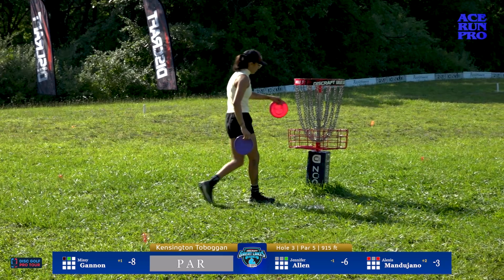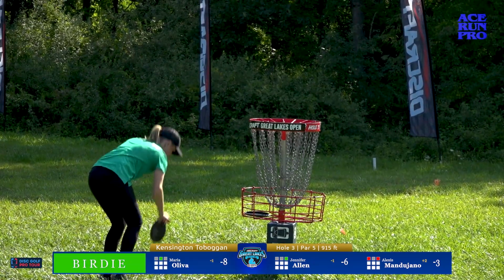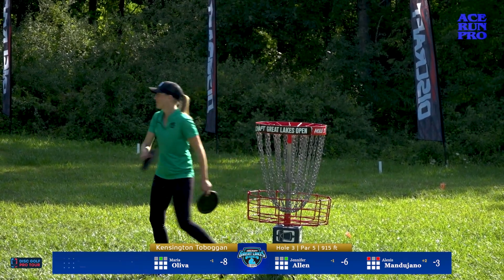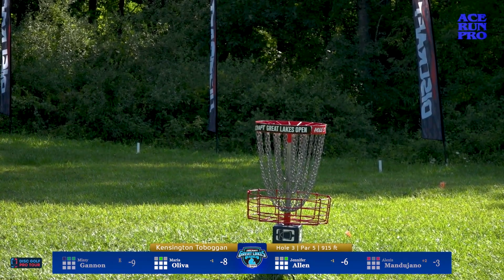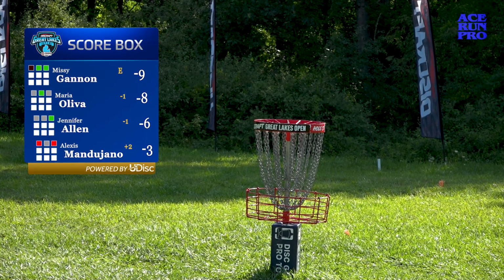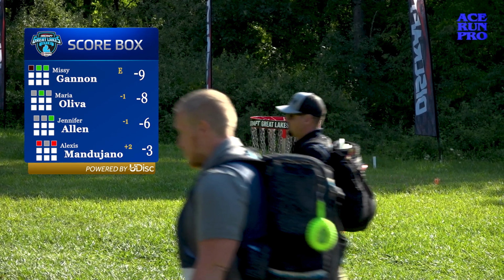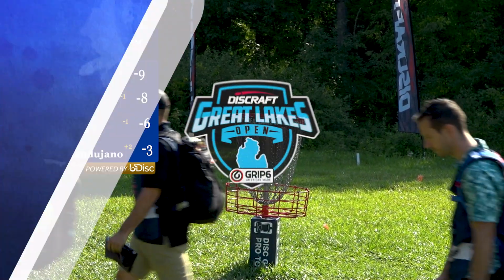And Maria makes her putt for par. Missy finishes that hole with a birdie after the eagle attempt. 2 birdies in a row for Missy Gannon, erasing hole 1, and now she's fresh. Ready to go? Still leading the card.